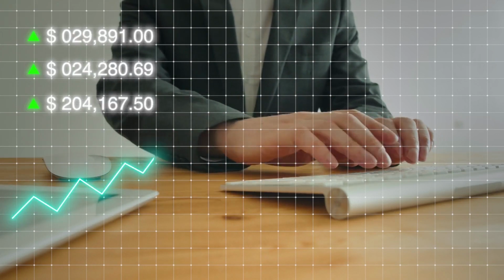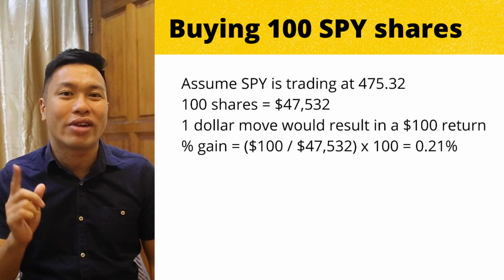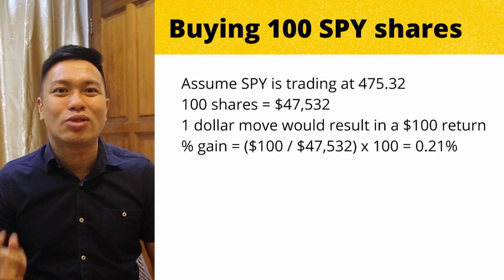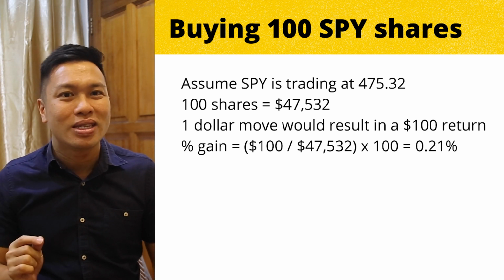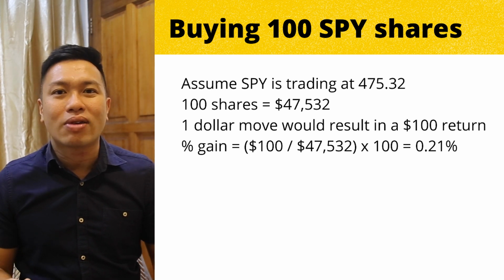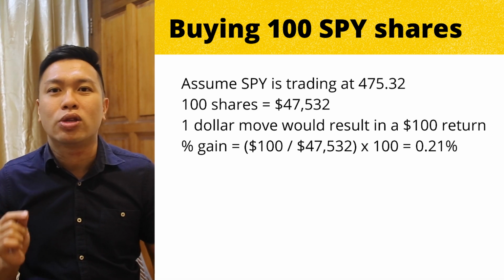Let's go through an example right now. Let us assume SPY is trading at $475.32 right now. 100 shares will cost me $47,532. Hence, a $1 move will result in a return of $100, which in percentage terms would be $100 divided by $47,532 multiplied by 100, which equals a gain of 0.21%.